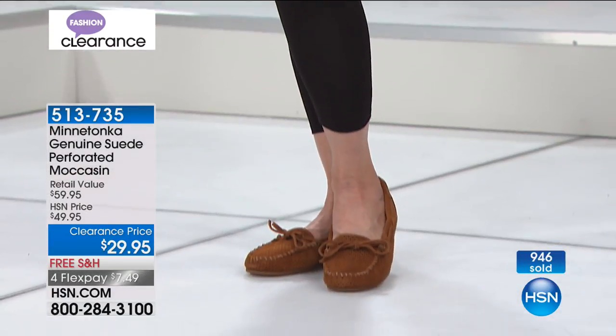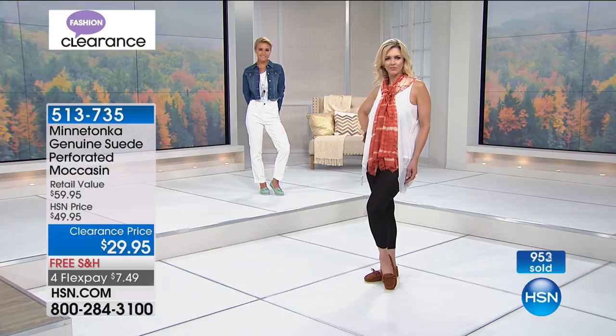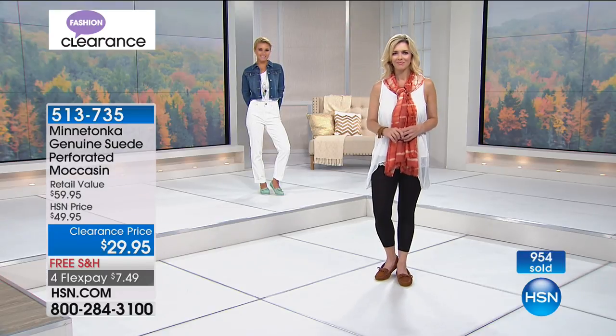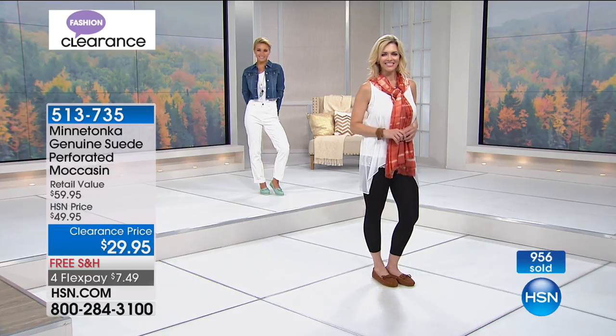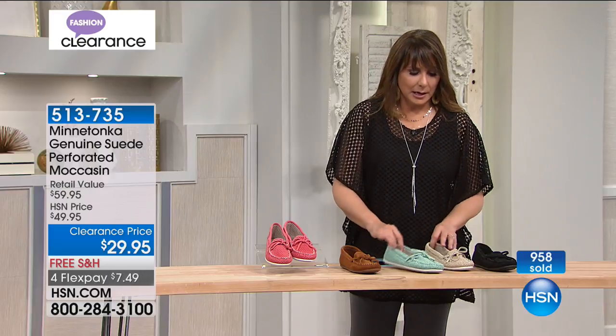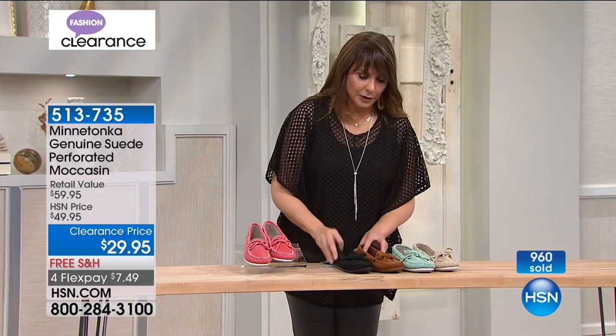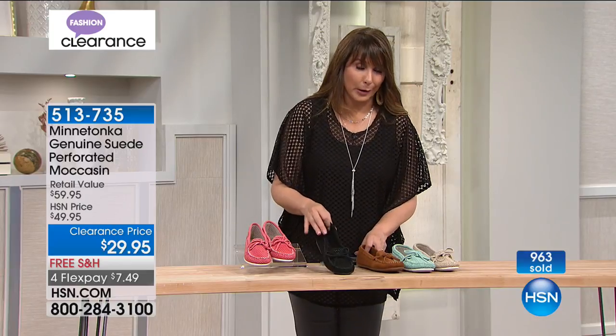Then the mint, which is that refreshing change of pace. The stone is that lighter color, and then there's the black. Here's the deal. I usually end up buying a black shoe, a brown shoe, and a color. If I find a shoe that I love and it's on sale, and I know it's quality, I usually do this. Oh, and brown is your best bet, great. I usually do black, because I like to wear black with gray and black.